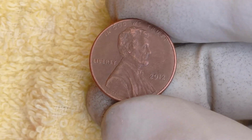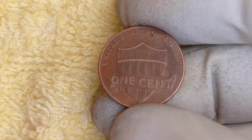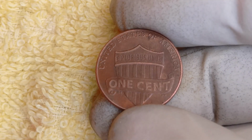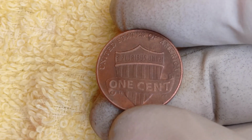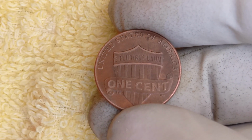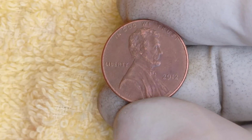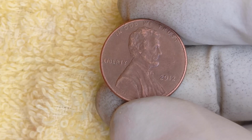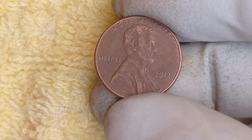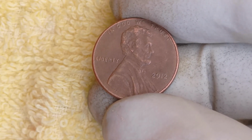Imagine rummaging through your loose change and stumbling upon a penny worth millions. It might sound like a dream, but it has happened before. Stories of lucky individuals discovering rare pennies in their piggy banks, cash registers, or even in everyday pocket change have captivated the public and reignited interest in coin collecting. This is why experts always advise checking your pennies carefully, because you never know when you might hold a hidden treasure. But how can you tell if you own one of these million-dollar pennies?